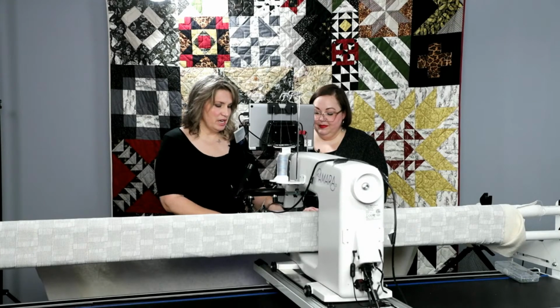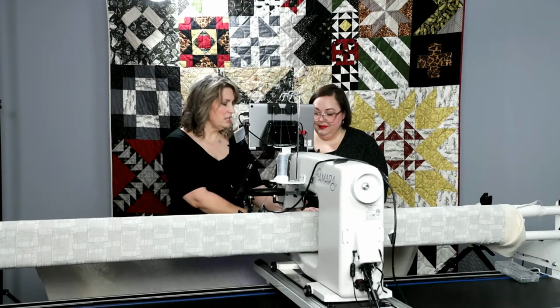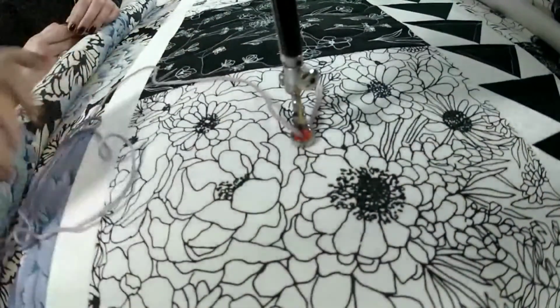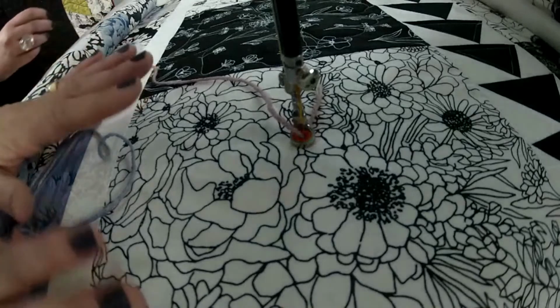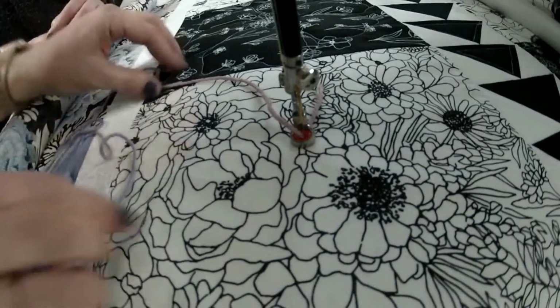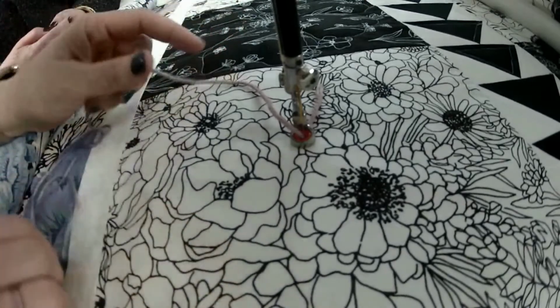And you just want to keep it loose. Make sure we don't go like this and stitch over the top of it or anything. We'll just manage it a little. It's actually almost easier to couch using the Pro Stitcher, because then I have two hands to manage the yarn with.